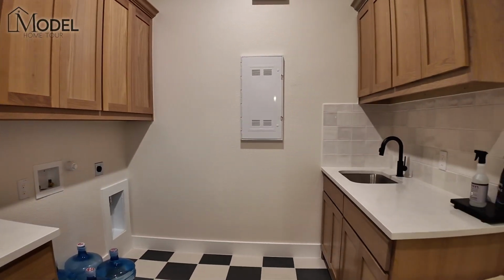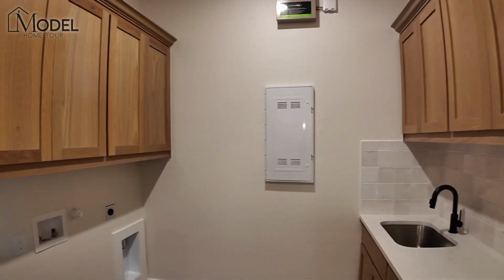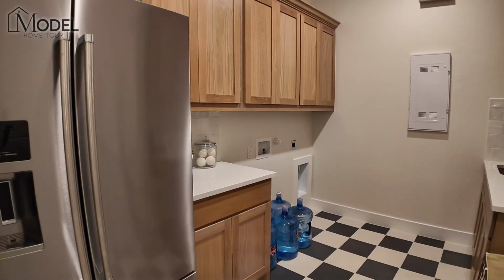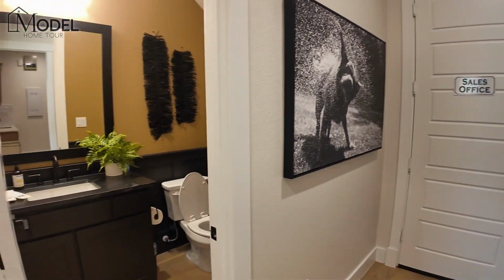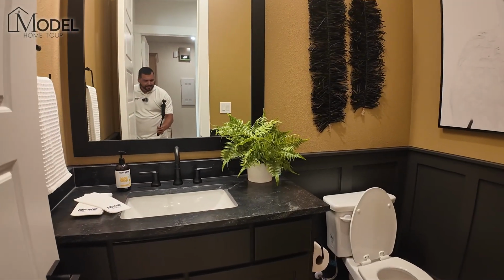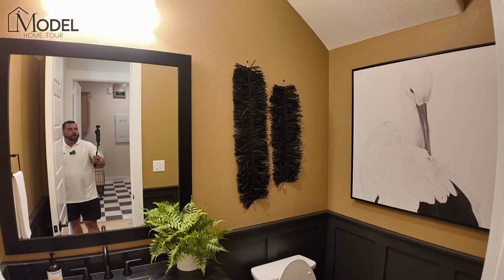But having this much space where you can add a sink, add in all these extra countertops, cabinets, plus the washer dryer, and have a refrigerator conveniently off the main part of the house. Super cool. But we also have the half bath powder bath. So if you do have guests, they have their own powder bath here. Again, it's gonna be fairly close to the kitchen and off your family room.